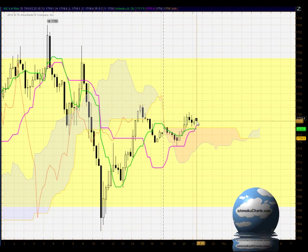If we do see bullishness coming in, as we're already seeing here, there is potential for the market to trade to higher levels.